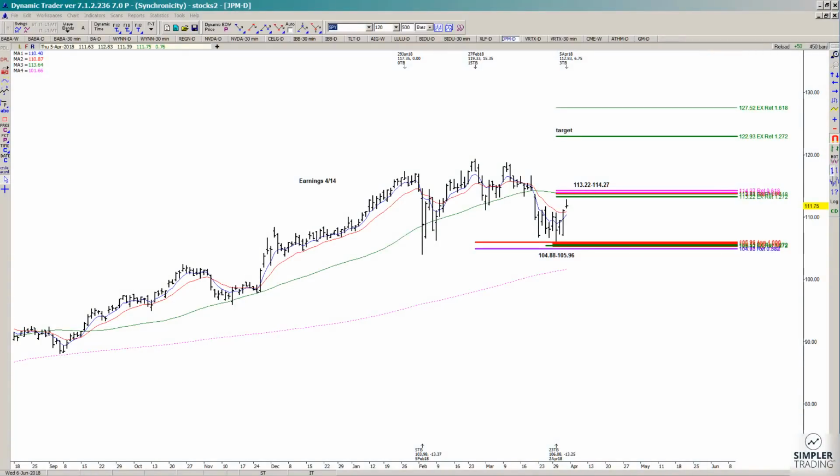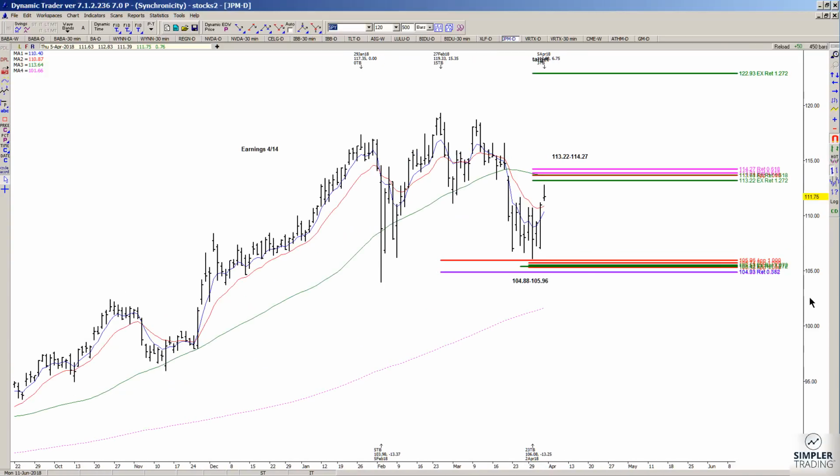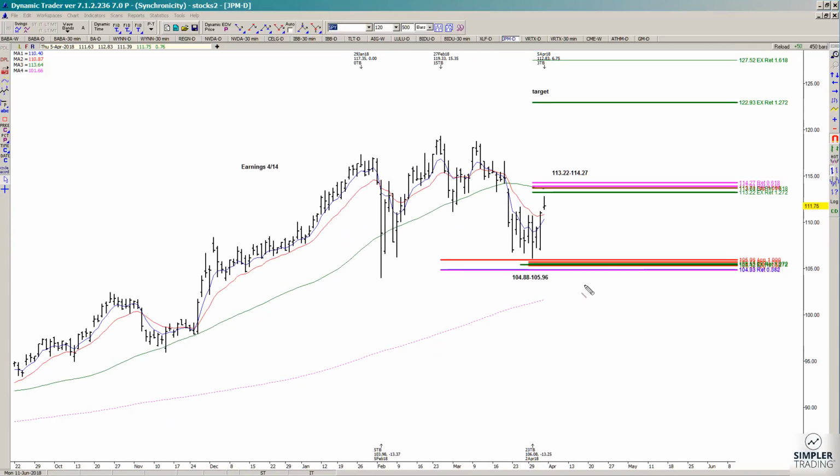In today's video, we're going to talk about one of the recent setups that we had in JPM. I'll show you where that came from, and then we're going to talk about the next decisions. So, recently we did have a Symmetry setup, essentially.